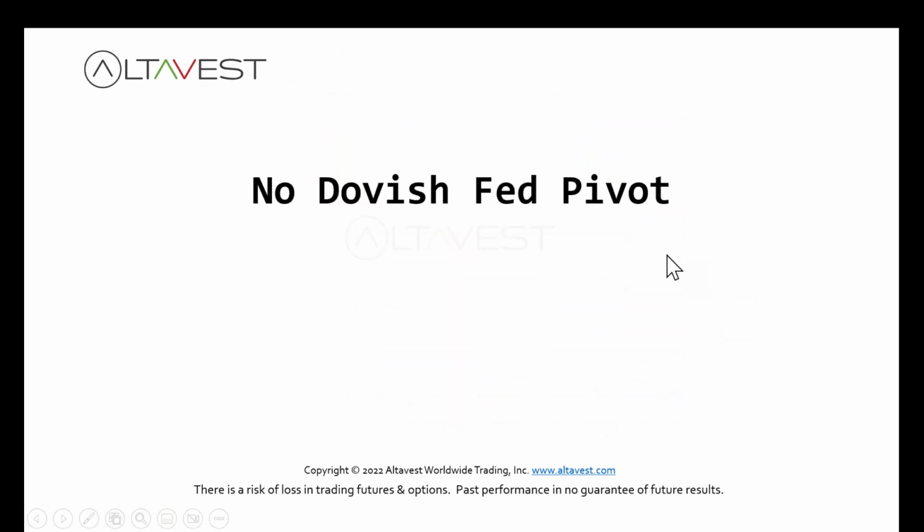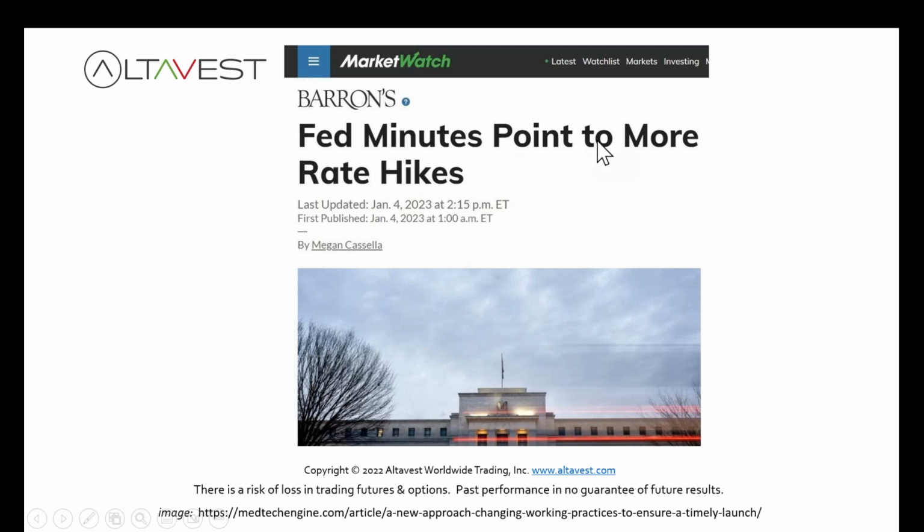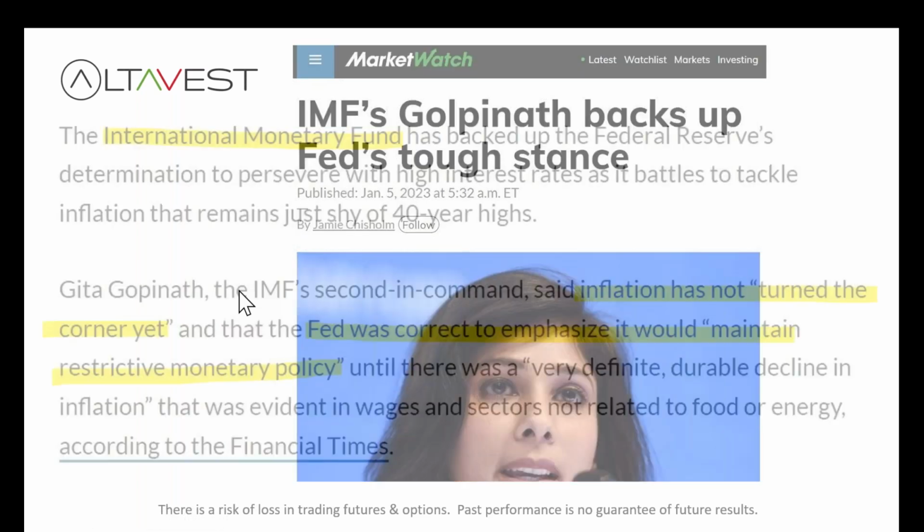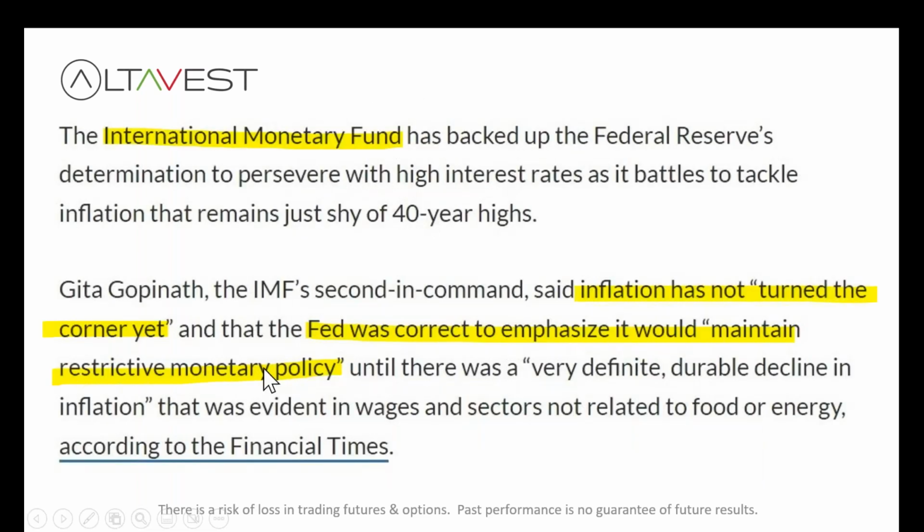Powell has made it clear there's no dovish Fed pivot. The Fed minutes point to more rate hikes. The IMF chief backs up the Fed's tough stance: the Fed is correct to emphasize it will maintain restrictive monetary policy, inflation not turning the corner yet.